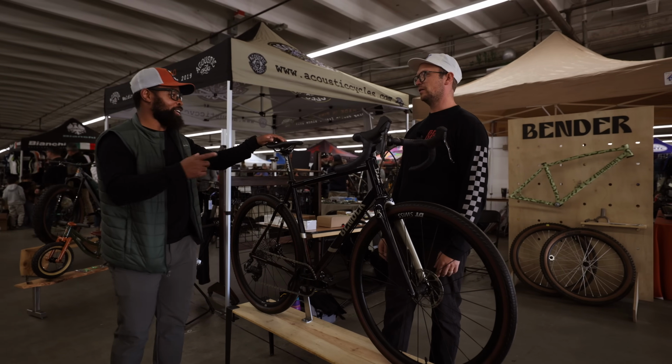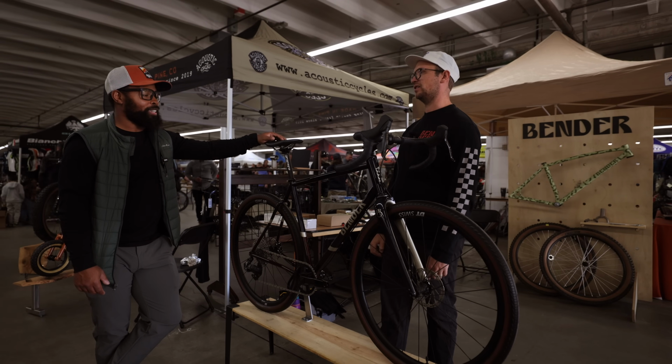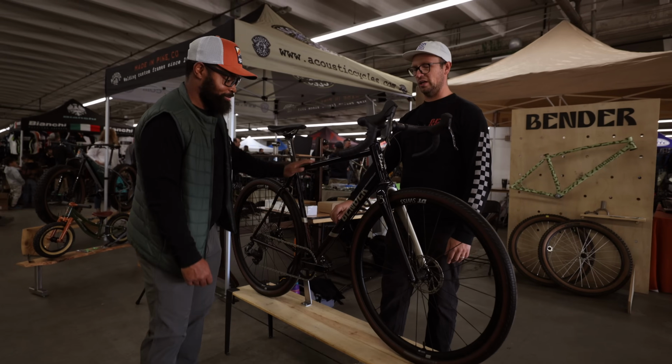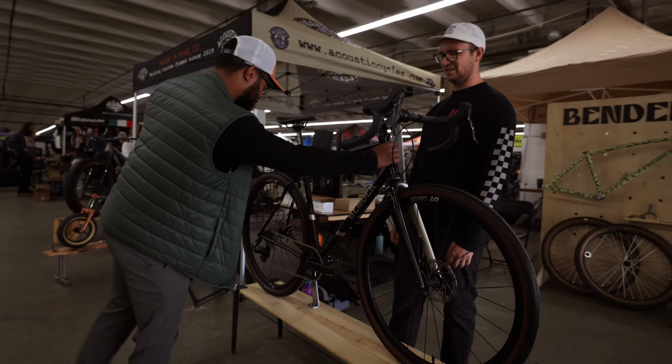Who paints it? Do you paint it? No, I have a painter down in Denver who paints all the bikes. Yeah. Nice. But it's really nice automotive paint, painted logos, really premium. I know, everything on this bike just feels premium.